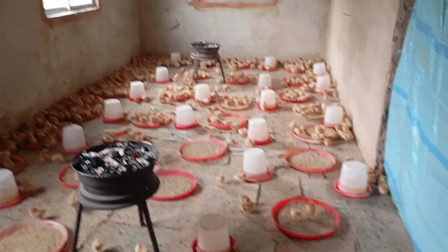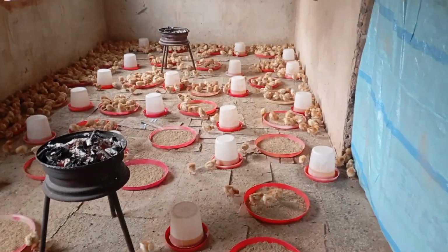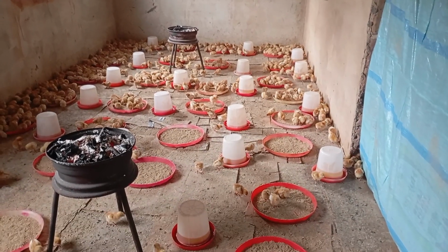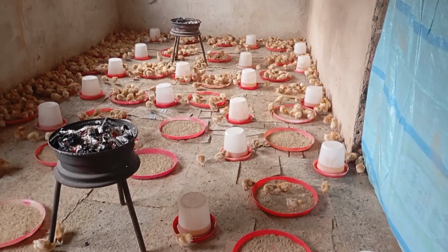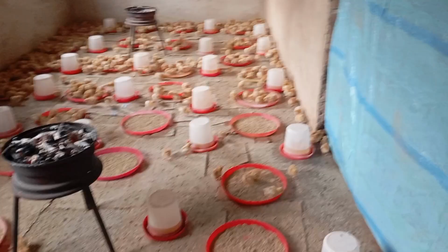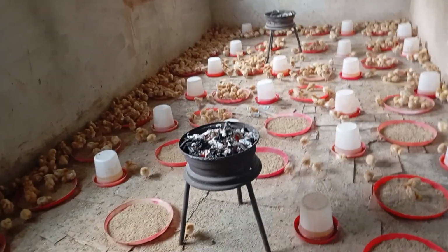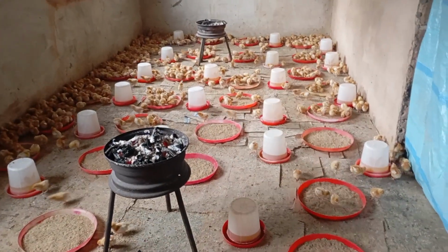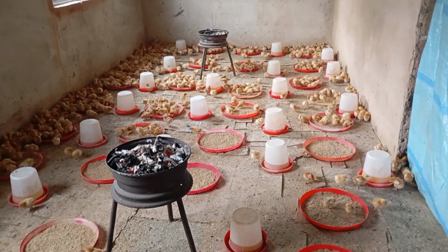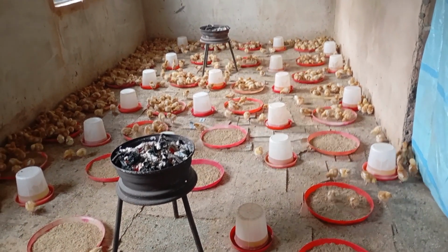You can see that one of the charcoal pots is on, and we didn't use charcoal last night, like I said. This morning it was raining heavily, like a thunderstorm, and so the temperature of the room dropped. So they had to put one on to maintain the room temperature. You can see that even with the downpour, they are all still evenly spread. That's to tell you that the temperature is okay for them.